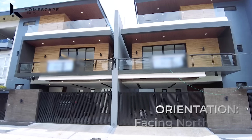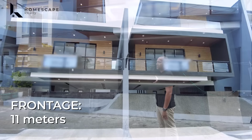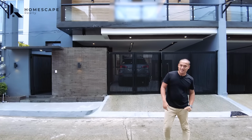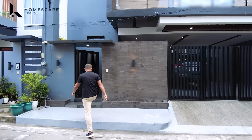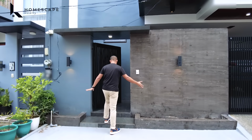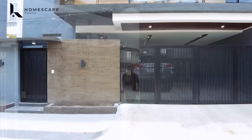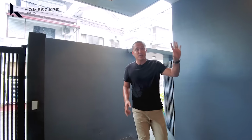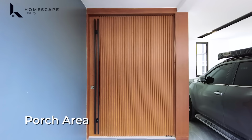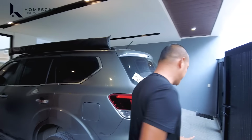For the frontage, facing northeast with around 11 meters. Ganon din sa kabila. Before we enter, meron tayong garden box dito to add some welcoming vibe. As we enter dito sa inyong pedestrian gate, you will be welcomed by your main door and of course your porch area. Pero mamaya na yan, tignan muna natin yung side na to. No? Bilang umulan na yung araw na to.